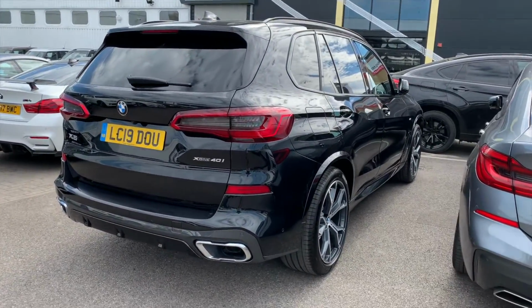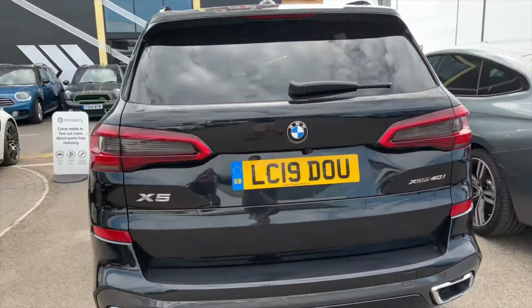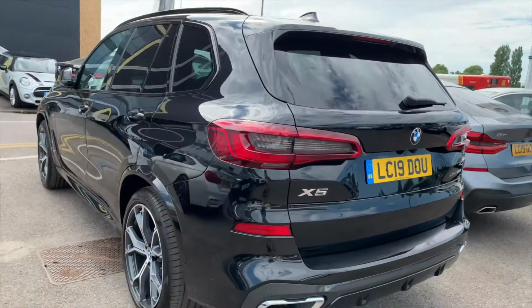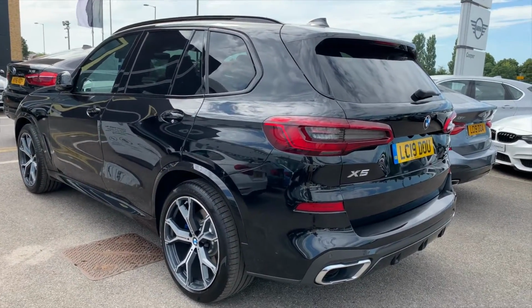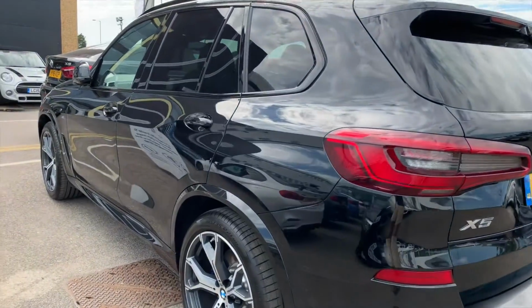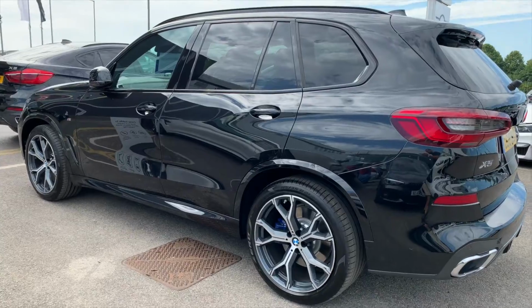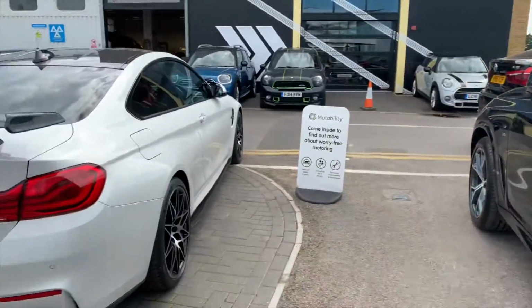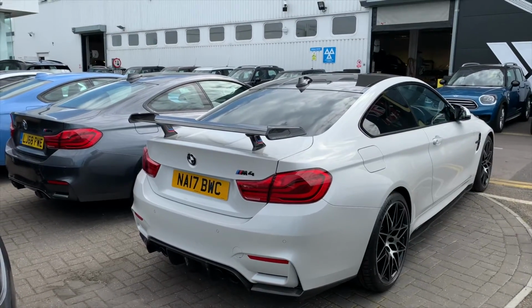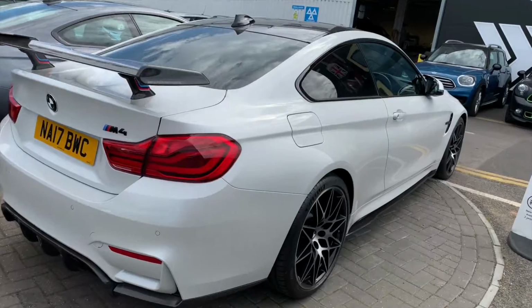The new X5 to me looks like a Jeep Cherokee from the back. You could pick up a last generation Cherokee, and it's a very similar looking car, and they're massive. These are really large alloy wheels, 21-inch wheels, and it makes it look like they're 15-inch wheels from the mid-90s.